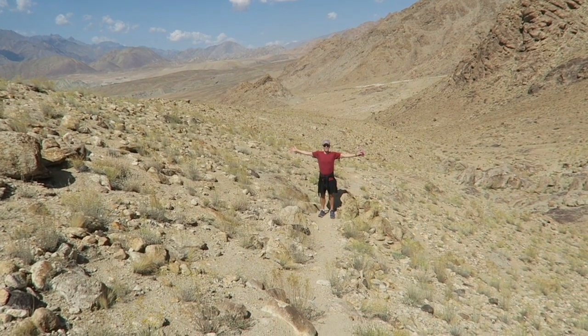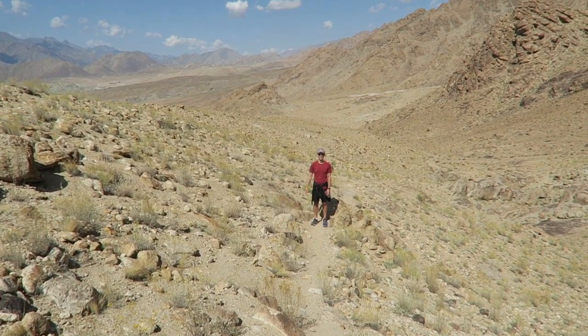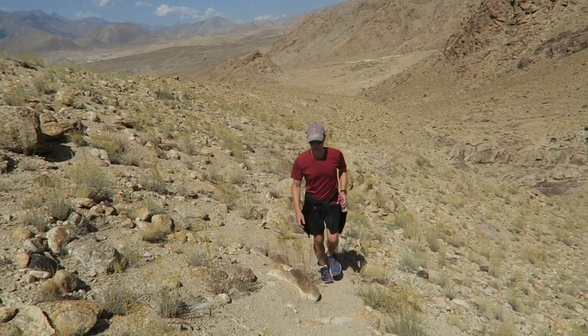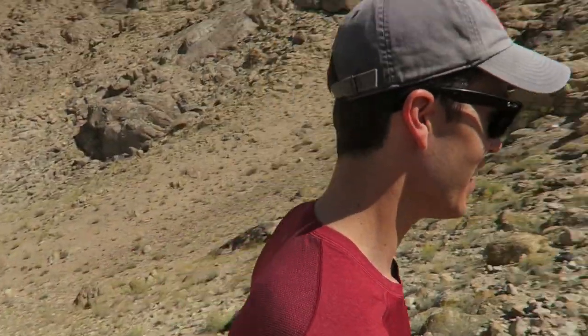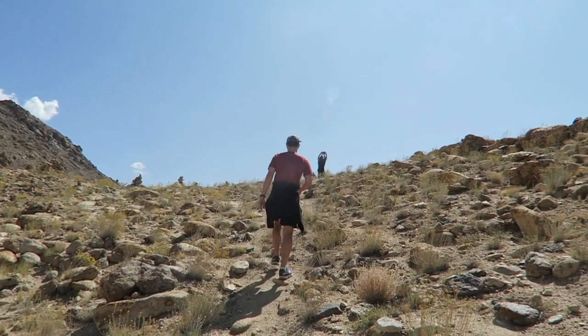So we are going up the highest, steepest part of this trek. And as you can tell, I'm out of breath. So come on, Skako, you can do it. And then he's gonna keep going. Oh dear. Yikes. Hi. And there's Jigmed all the way up there. There he is.